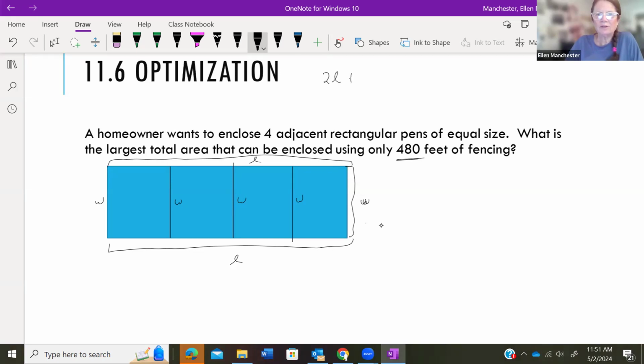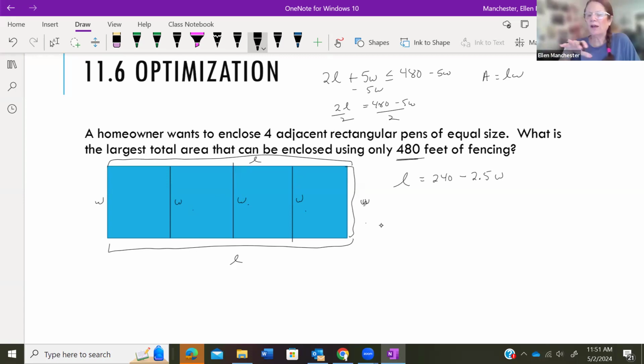All of those sides has to be 480 feet. So I have 2 lengths plus 1, 2, 3, 4, 5 widths has to be less than or equal to 480 feet. And then my objective is length times width. So I'm going to solve this for W. Divide by 2. So I wanted to show you this because I wanted you to see that you don't have to freak out if you have a fraction. So 480 divided by 2 is 240 minus 5 divided by 2. Since it's a terminating decimal, you can write it as a decimal or you can leave it as 5/2. Either way works. So there's my length. So now I'm going to plug that into my objective.